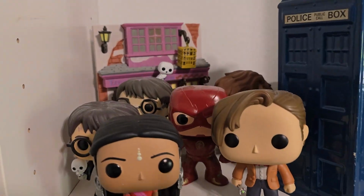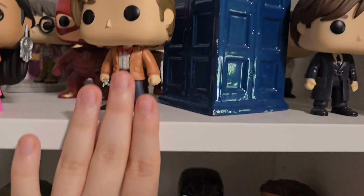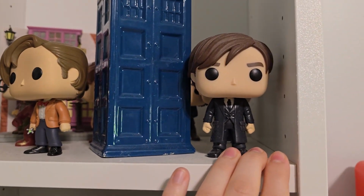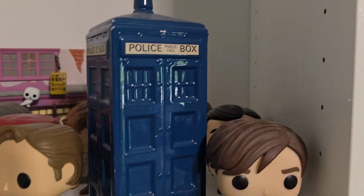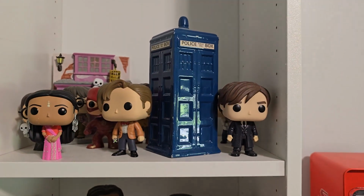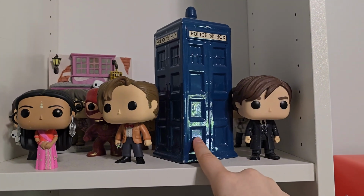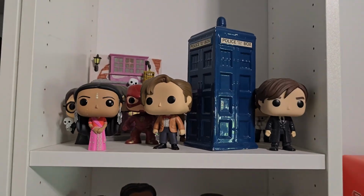This is Harry Potter, and you can barely see them because it's so full. And then I have my Doctor Who. We have, I almost called him Edward Cullen Bruce Wayne, but we have Robert Pattinson, Bruce Wayne, Michael Scott back there actually. And then this is technically just a plain police box, but I had to put him with the Doctor, of course, but my dad got this in England when he was a little boy. So it feels very authentic.